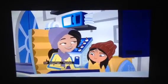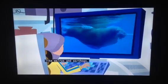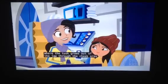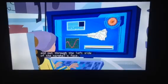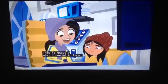Of course! Tusks! Tusks are teeth that protrude from the mouth like walrus and warthogs, or through the cheeks like elephants and narwhals, where the tusk grows out of the jaw, through the cheek area, and out through the left side of the narwhal's face. This is exactly what I needed to know.